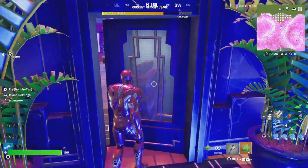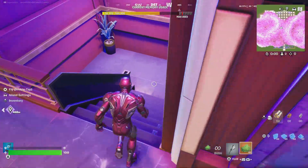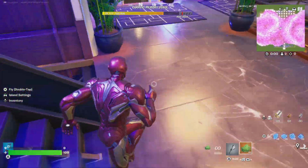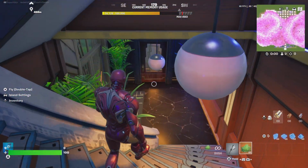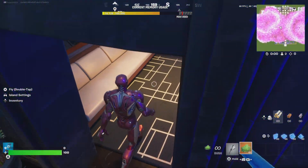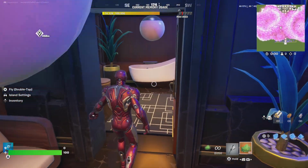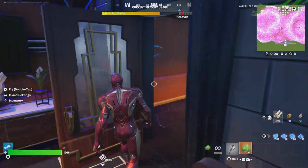So now I am going to show you the basement. It is completely finished. Here, this is the guest room area. And this is another bathroom area. Looks nice and pretty fancy.